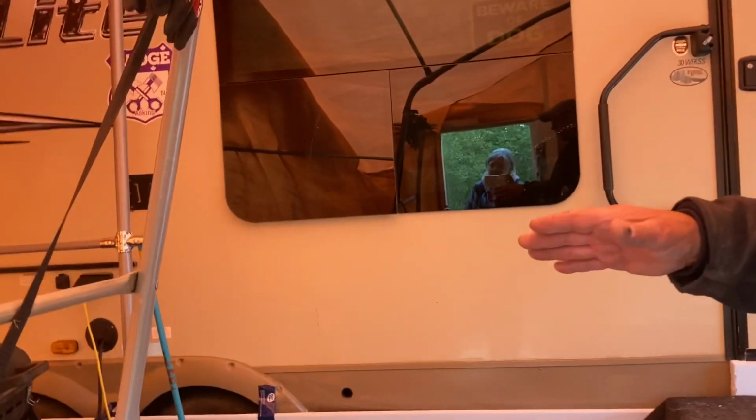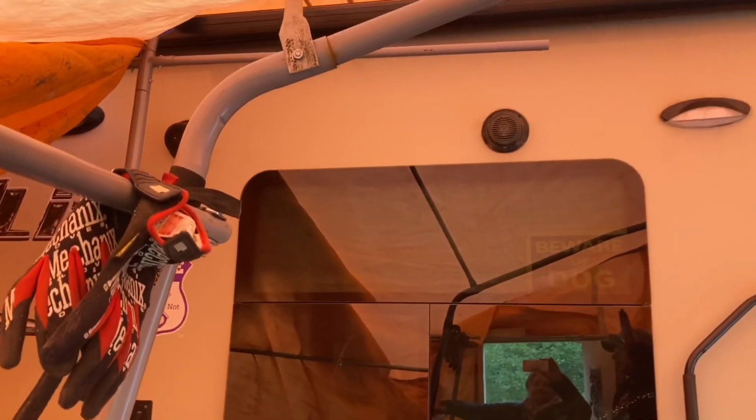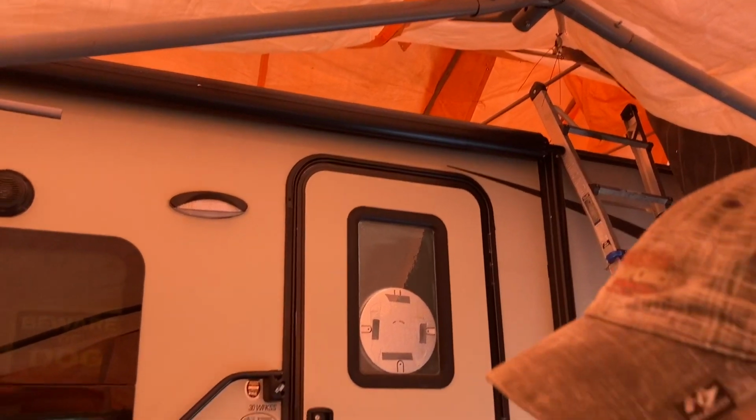Now, it's going to be really hard to see, but what we've done now is we left the picnic table and the barbecue here. And you'll see that's all open up there. So in the winter time when it snows, I'll have to go up there and take the snow off. See, if you put the tarps on top of the trailer, you don't have to worry about it.